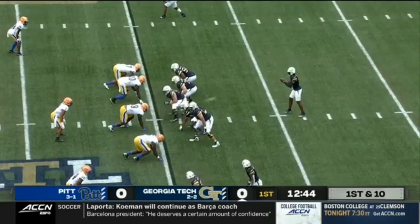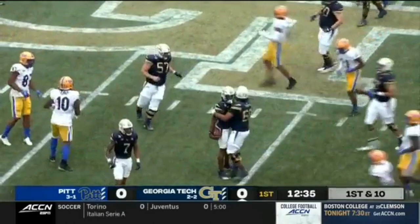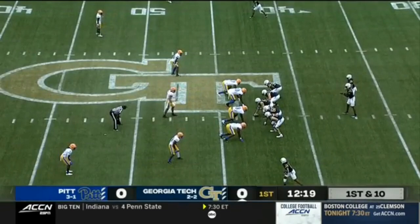And they're going to keep it with Sims running to the right, breaking free, 15, 20. Sims back to the 44. Right out of the gate, Damari Mathis might have saved a touchdown. 23 to 15 times for Georgia Tech in this game.